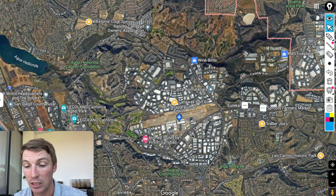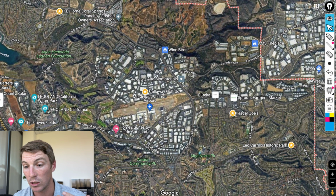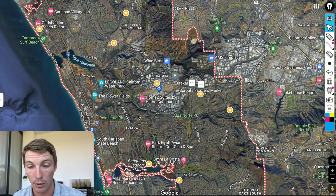You got a lot of high paying jobs over here, a lot of CEOs and things like that. So just keep that in mind. If you're looking for a new job, even, you're going to have a lot of choices just within Carlsbad. Also over here in Vista, you got a ton of business parks as well. So that should be pretty helpful.